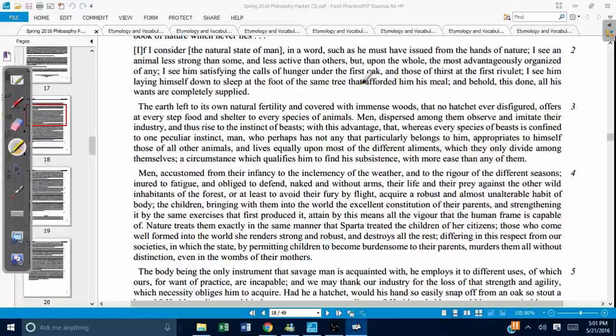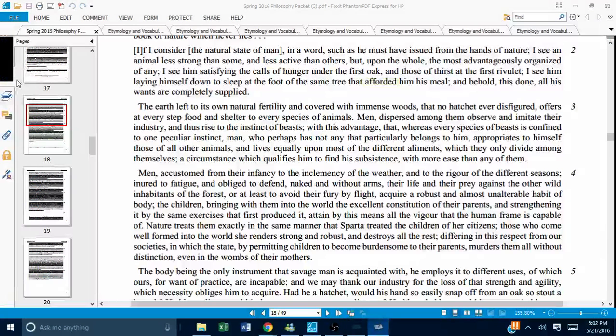Right. So let's talk about what the word afforded means in this context. What does the word afforded mean in this context? Gave him.